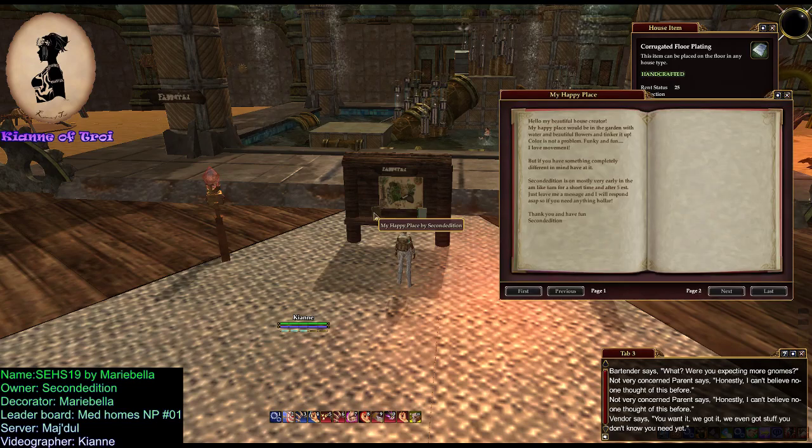Hello, my beautiful house creator. My happy place would be in the garden with water and beautiful flowers and tinkery up. Colour is not a problem. Funky and fun, I love movement. But if you have something completely different in mind, have at it. Second edition is on mostly very early in the AM, like 6 AM for a short time, and after 5 EST. Just leave me a message and I will respond as soon as possible. If you need anything, holler. Thank you and have fun, second edition.